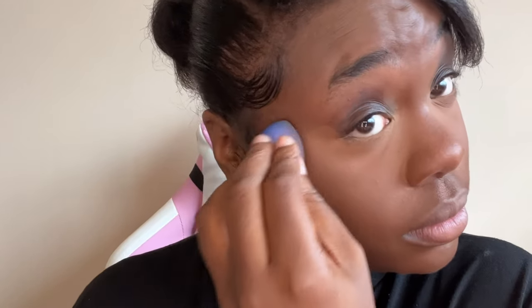Some of that translucent. You want to press that powder in there. Press it, press it, press it. Press it in there, y'all. I am loving this. Y'all see it just snatched my under eyes. And you see the full coverage. Baby, I might switch to SHEGLAM for my makeup, cause it's giving. It really just snatched everything.